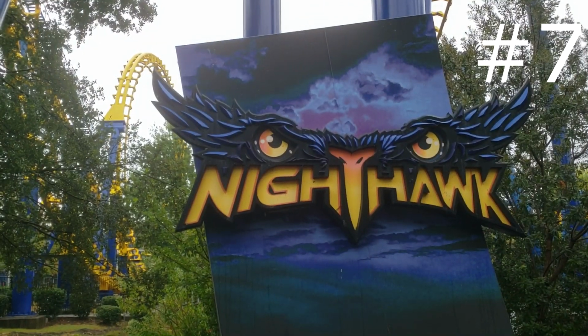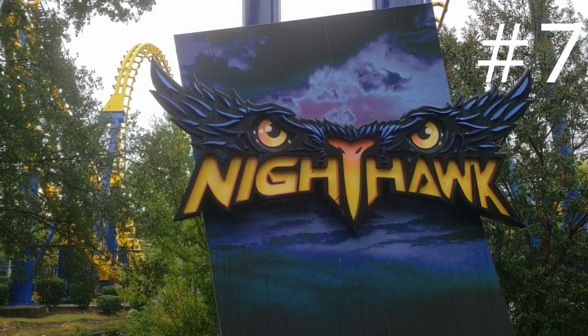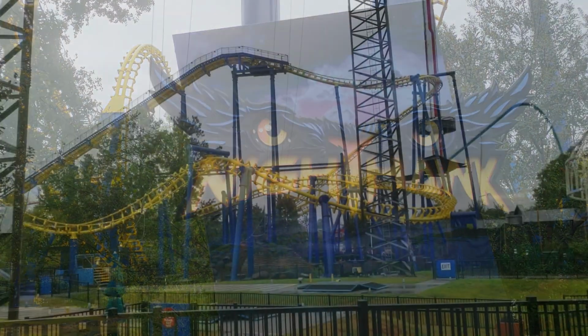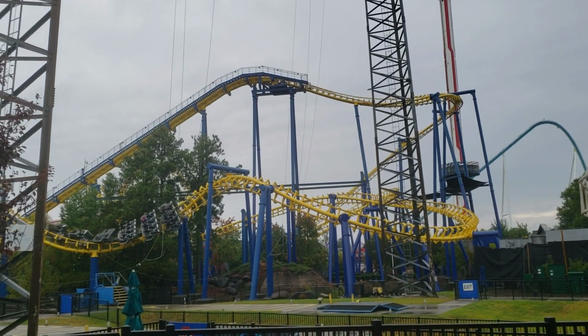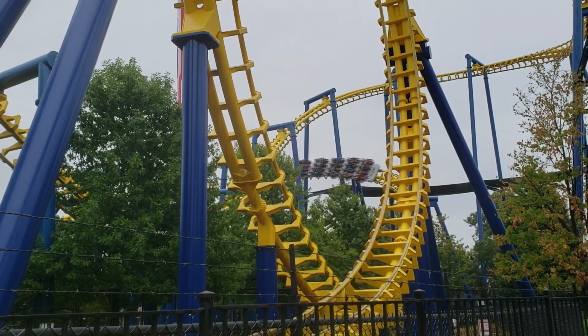Number 7, Nighthawk. This placement might upset some people, but I'm not really a fan of Nighthawk. It might be one of the bigger coasters at the park, but I believe several other coasters are more fun. This ride has some of the worst, if not the worst, load time of all the coasters, and it makes the lines look a lot shorter than they really are.